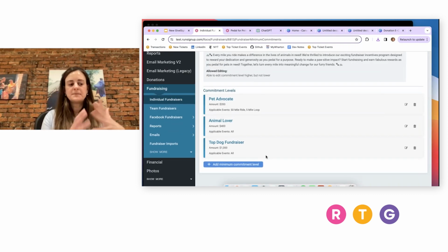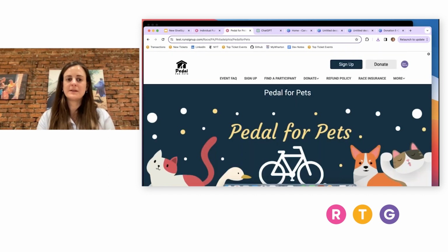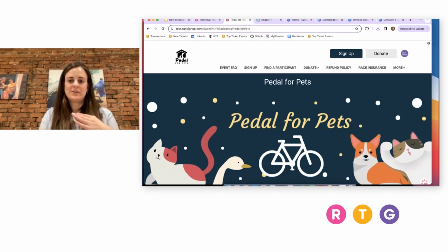And it's up to you to enforce these rewards. There is nothing that's automating the shipping of these rewards. They're typically going to be given out at the event or something, or you're going to do that offline. But this is really for being able to upsell these higher amounts that you want your fundraisers to raise, so that your event can raise more money and your fundraisers are rewarded with things that make them feel good about supporting your organization.